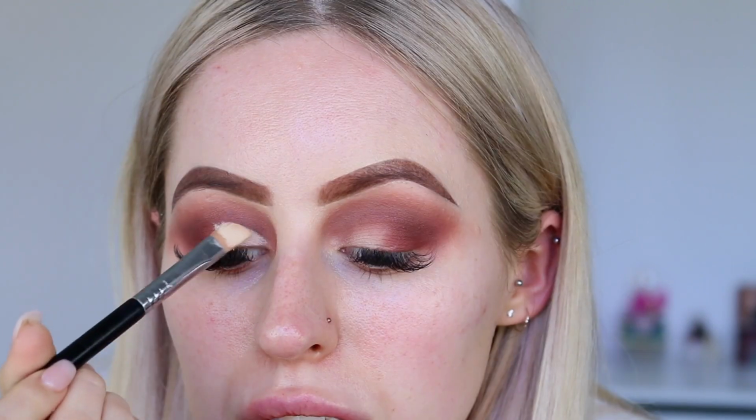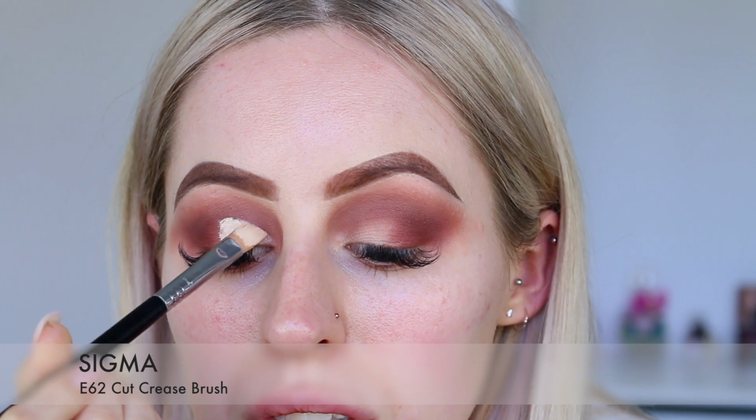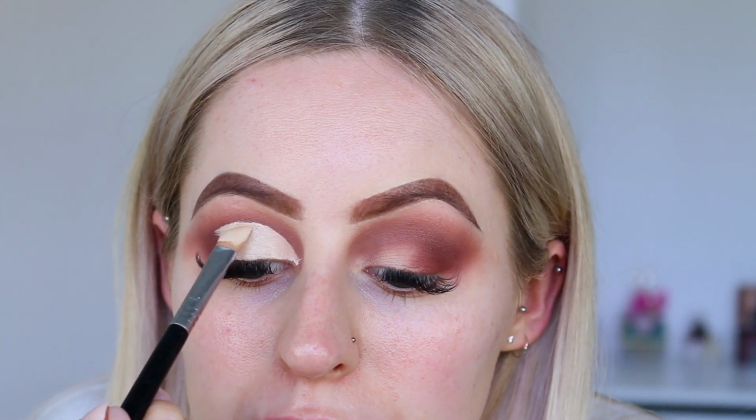Okay, so I've kind of built the colour up to where I want it. Just ignore how messy this is. We are going to clean it up. It's fine. Now we're going to move on and we're going to do a cut crease. So I'm going to use my cut crease E62 brush to do this. It's a bit messy. Oh my goodness. What the hell happened there? What the hell, Kasey?